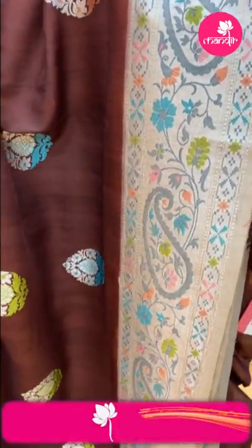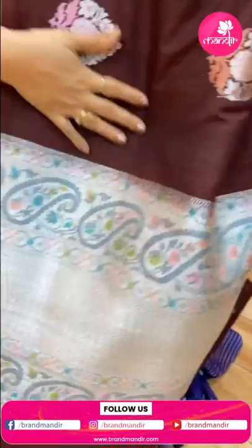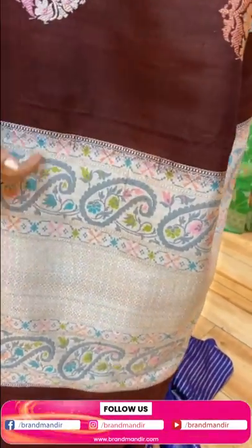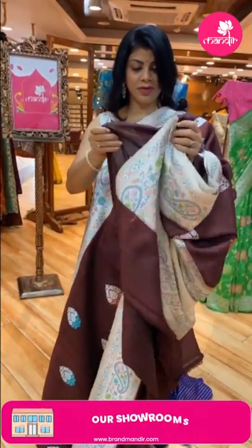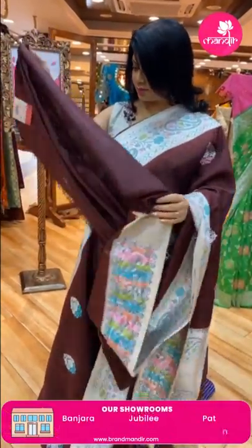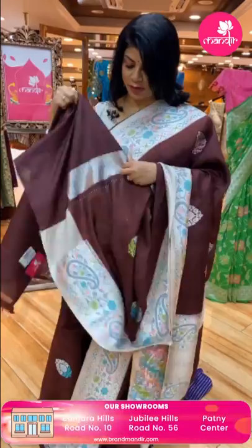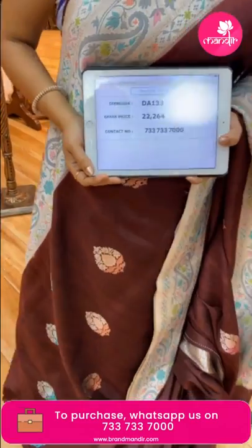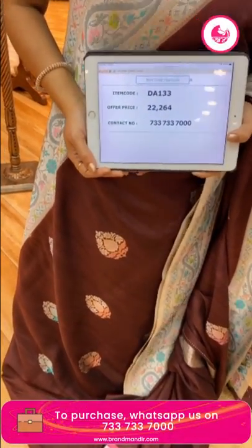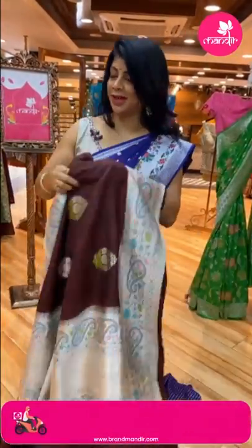Border is contrast with meenakari, paisley and vines, florals. Very, very pretty. And the pallu is contrast with crushes and florals, meenakari, floral vines, paisley vines, borders. And the blouse, it's a self blouse. Self with border. Saree price 22,264. DA133 is the code. Here ends with the saris. Very beautiful saris. Let's move to the mannequin saris.